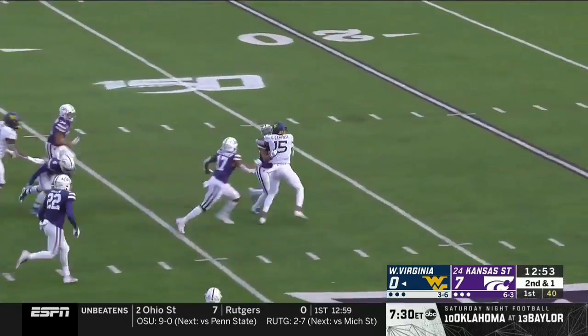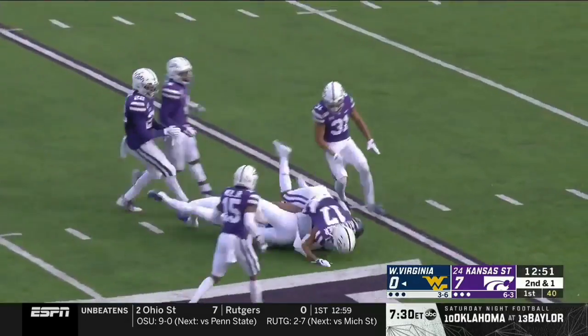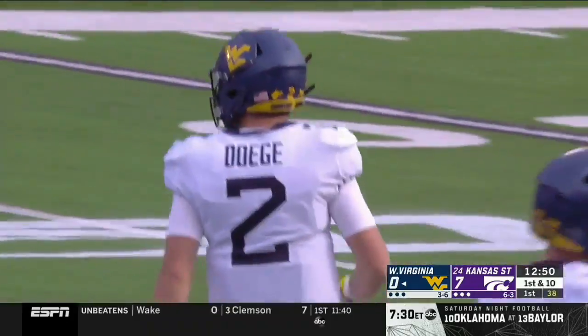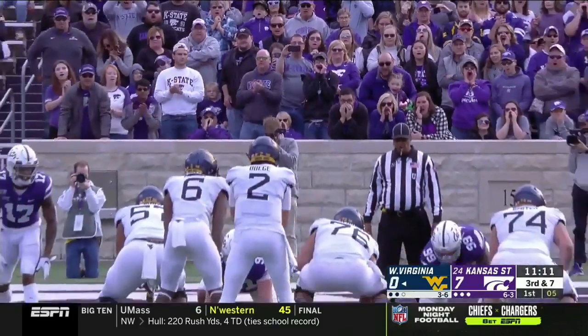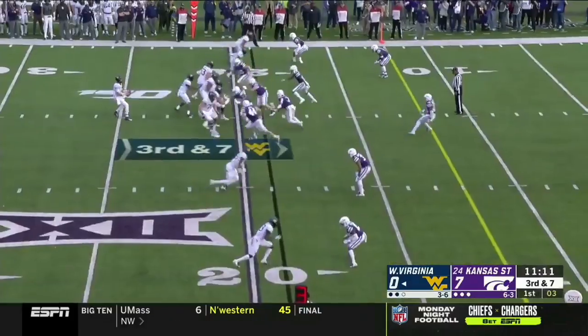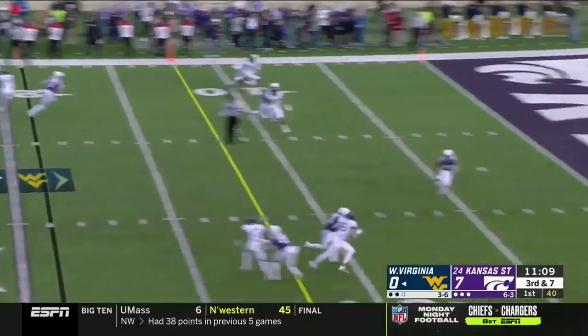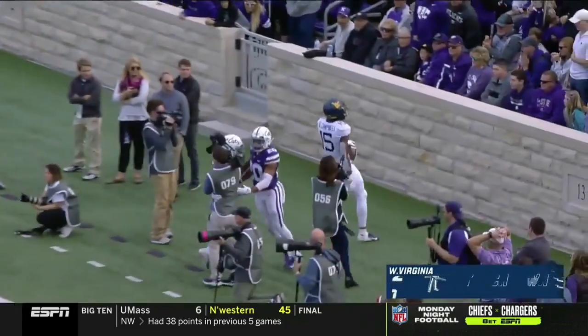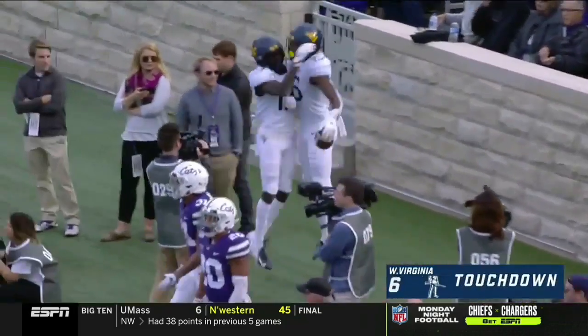Dagey completes it. Middle of the field, all the way down to the 21-yard line to George Campbell. And they move the sticks again. Third and 7. Digging into the end zone, has a man, touchdown! George Campbell with the grab.